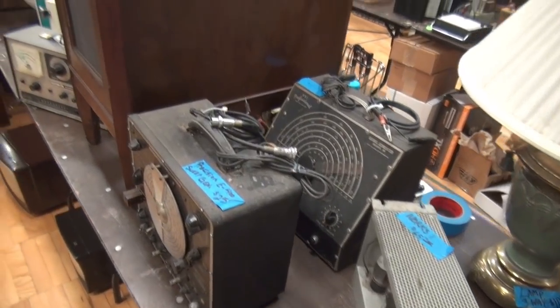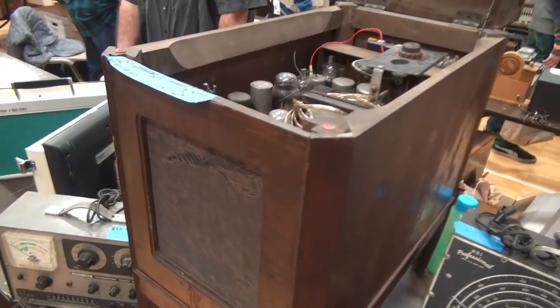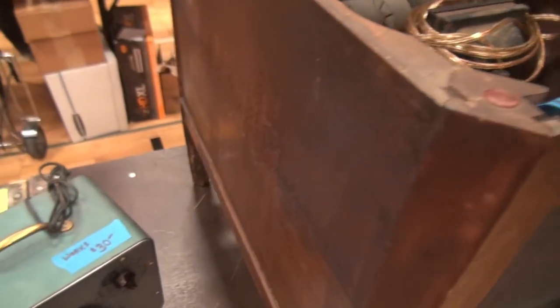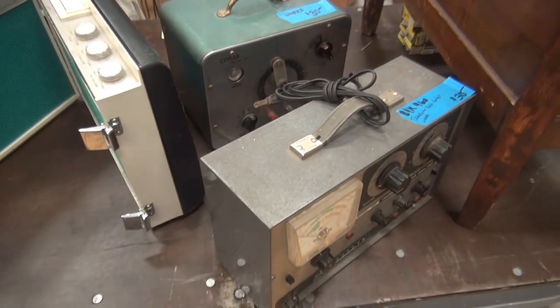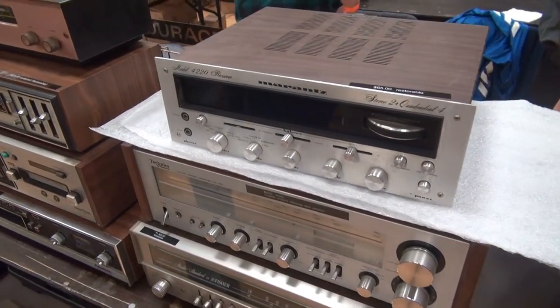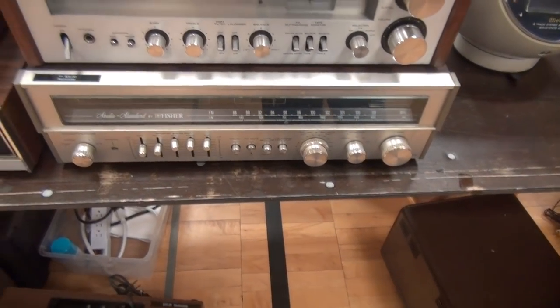That's Bruce. Is this an armchair radio of some type? It's Philco. A couple pieces of test gear. How you doing, man? Good. Fisher.